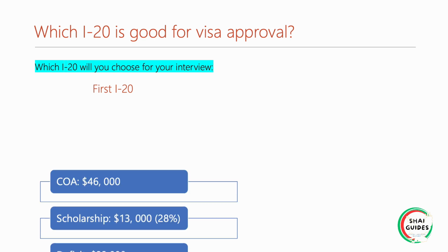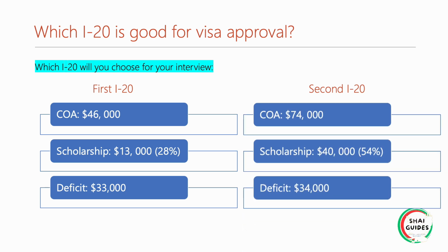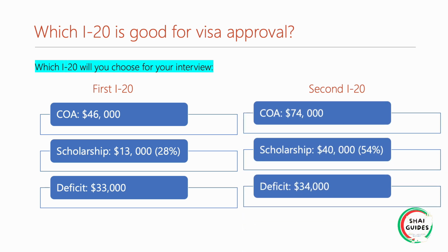The first I-20 has a cost of attendance of $46,000 and then a scholarship of $13,000, which is 28% of her cost of attendance. She had a deficit of $33,000. Now, the second I-20 has a cost of attendance of $74,000, a scholarship of $40,000, which is 54% of her cost of attendance, and then the deficit is $34,000. So tell me, which of the following I-20s are you going to choose? Leave it in the comment section. I am going to give you 5 seconds to make your decision.